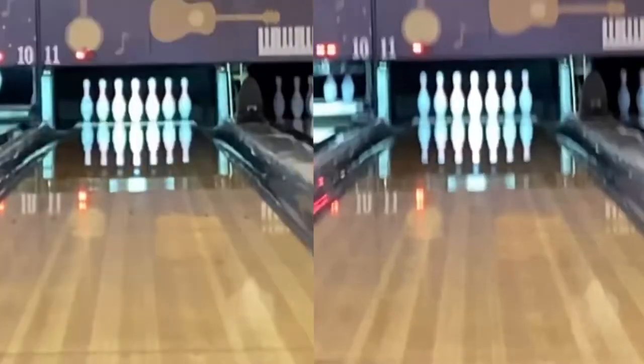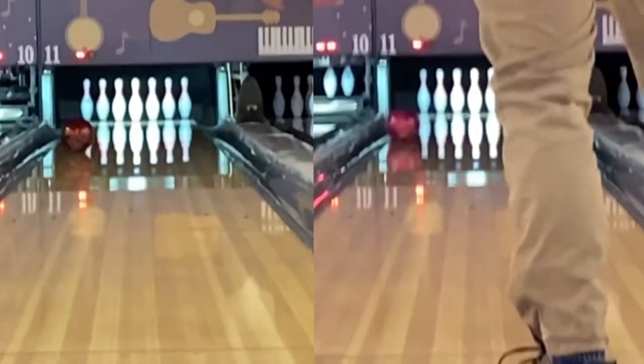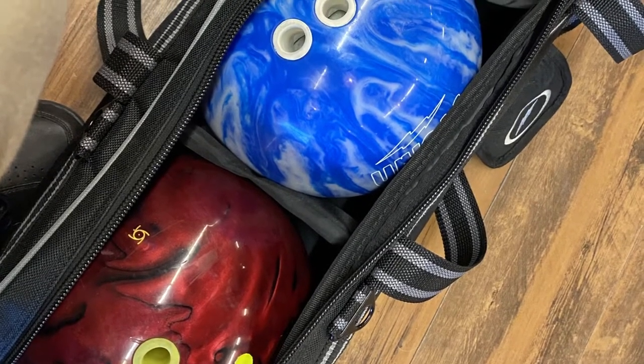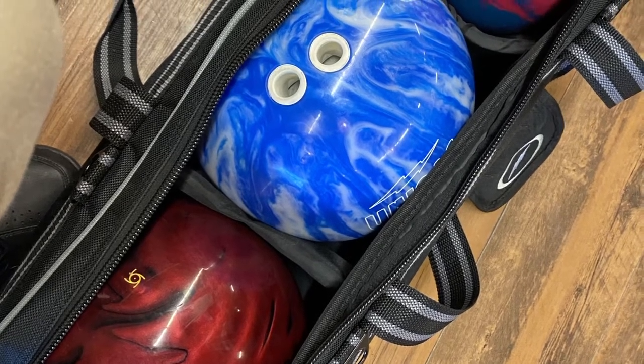For example, looking at these two clips, both of these bowling balls were thrown between the third and fourth arrow, though I was standing slightly farther right with the Electrify. Which is probably why the Electrify got to the breakpoint a little later, because it was seeing more of the oil. I'm not 100% certain if that's the real reason why, but that's just what I'm seeing.